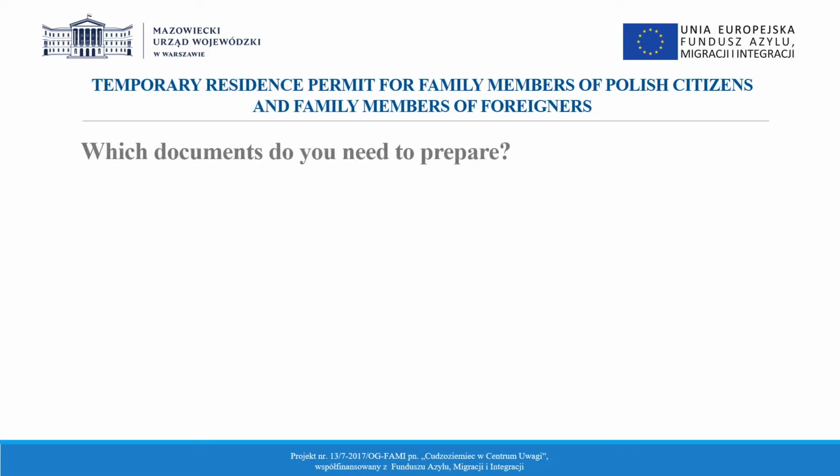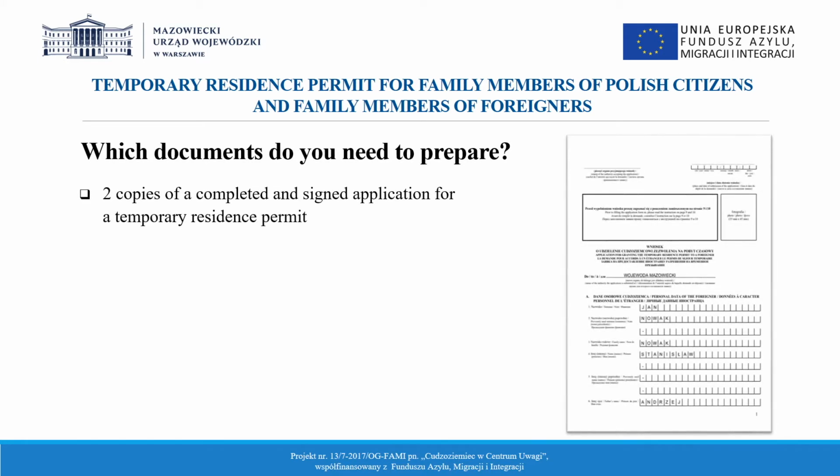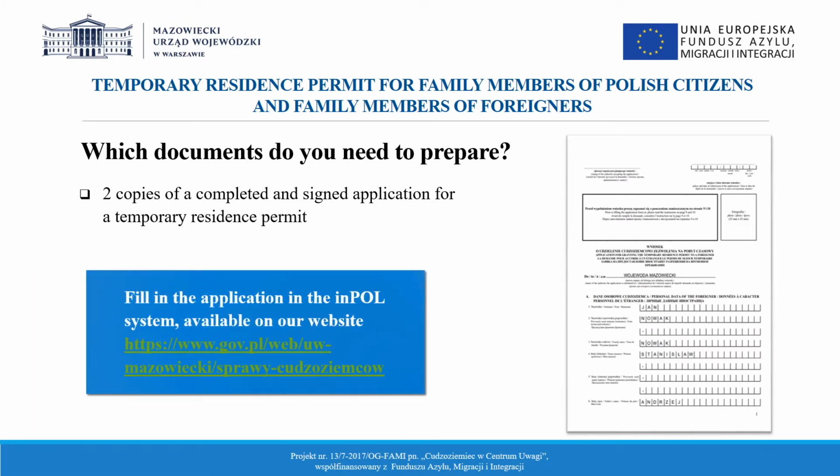Which documents do you need to prepare? 2 copies of a completed and signed application for a temporary residence permit. Fill in the application in the InPol system, available on our website, thanks to which you will be sure that you have prepared the application correctly.